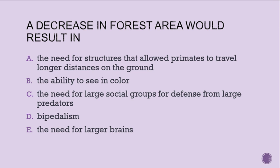Well, color is going to be helpful no matter where you are. If you are diurnal, if you are nocturnal, it doesn't matter, no matter what your habitat is. The large social groups, well, arboreal animals have large social groups, and they will help them for all kinds of things. And the other thing is large predators aren't necessarily going to start going after small primates if they've been going after large herd animals, right? So that's kind of a non-entity.